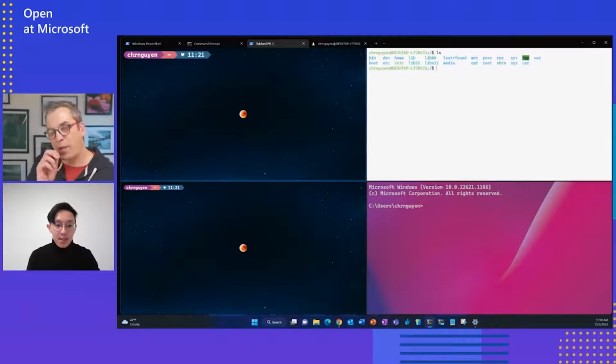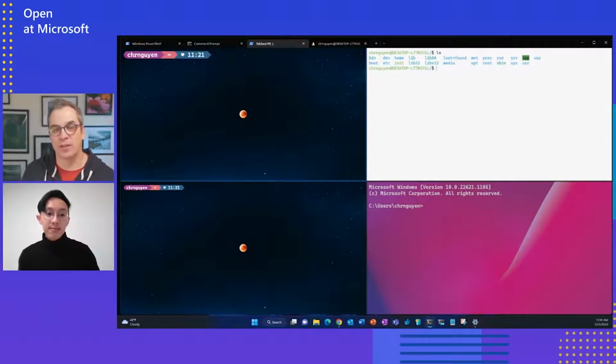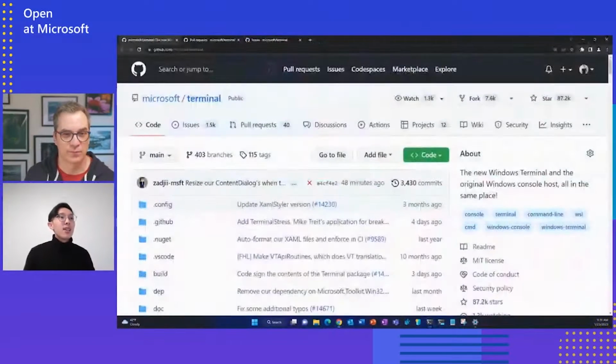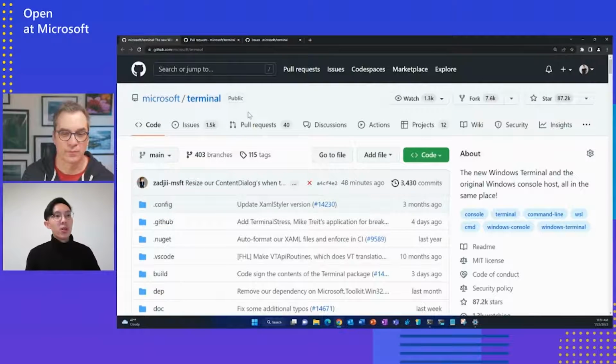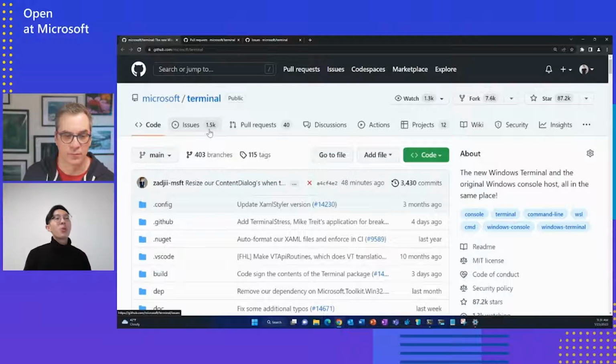I want to pause here because I think it's really important. When you say community members, you don't mean Microsoft employees, right? Yeah, I'm talking about developers from the open source community. Let me open up my GitHub repo and show you. Okay. So here is the Microsoft Windows Terminal GitHub repo. As you can see here, we have 1.5K issues and 40 pull requests.